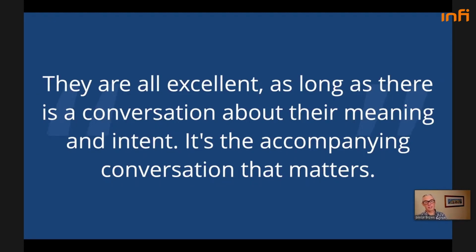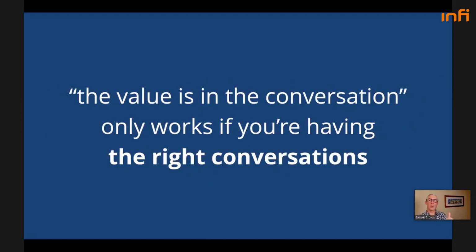Someone actually said this to me, I think in person a while back, and they said all of the diagrams you've shown during this presentation, they're all excellent as long as there is a conversation about their meaning and intent. It's the accompanying conversation that matters. So again, they're really kind of backing up the value's in the conversation thing. And that's fine, but the value's in the conversation only works if you can have the right conversations. And if you've got a diagram that makes no sense whatsoever, and you're having to ask, what's the red box versus the blue box? You can't get to the right conversation about, oh, I've seen you split this thing up into 4 microservices, not 3. Why is that? So these diagrams don't necessarily facilitate the best conversations. And that's the thing I want to fix here.